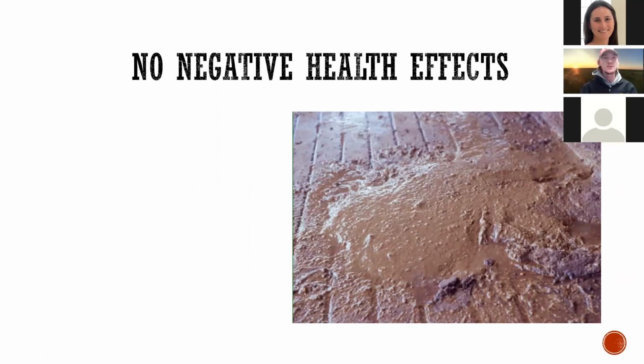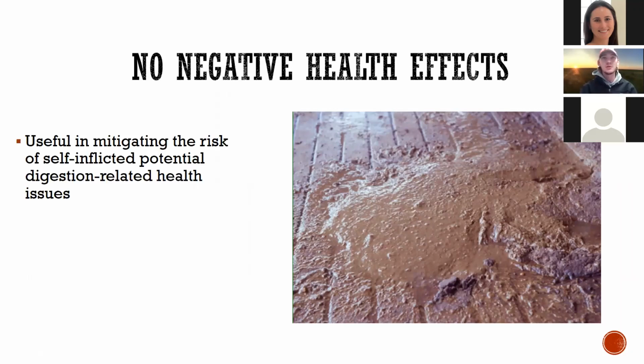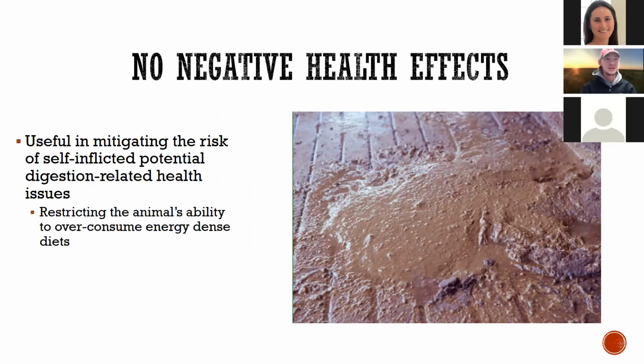All of the research that has been done shows that there are no negative health effects. Limit feeding is actually useful in mitigating the risk of self-inflicted, digestion-related health issues, because you're restricting the animal's ability to overconsume an energy-dense diet.